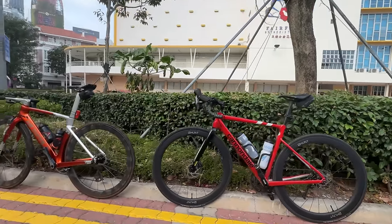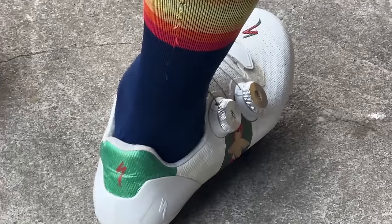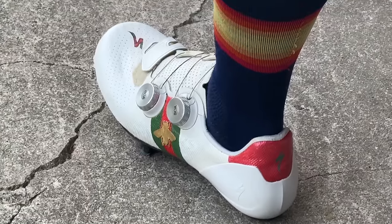Hey, Canyon. But wait, remember how I said that the Singapore cycling scene was a fashion show? Not only does that guy have a blue TKO shirt, this guy has a Gucci inspired shoe. Beat that.